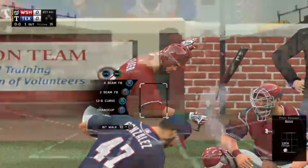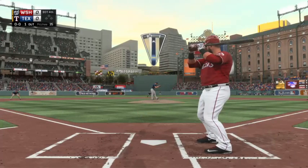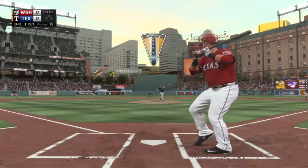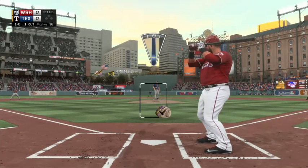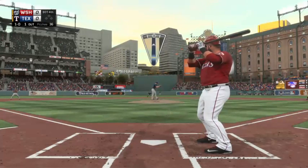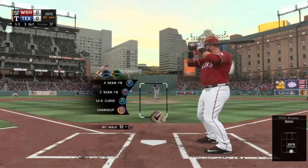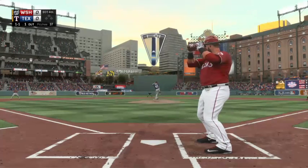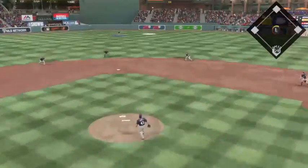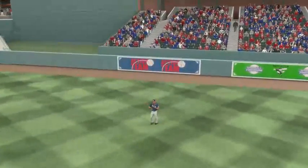Prince Fielder stands in. He's 0 for 1 after grounding out. He'll start him here with a changeup, but it's taken for ball one. Fastball in there for a strike. 92 on the radar gun that time. Pulled toward right center field. Taylor moves over. Two down.